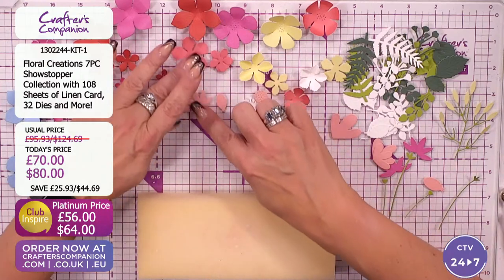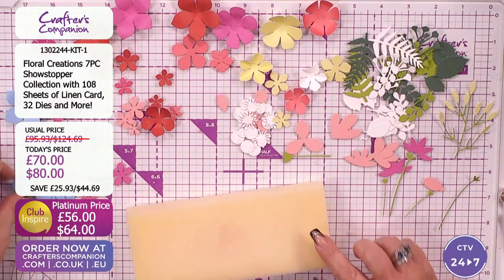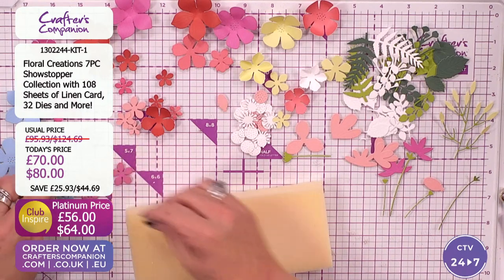Let me just move that one because that's a different floral. Let me move you over there. I'm just going to continue to shape a few more because I think I've got quite a few here.